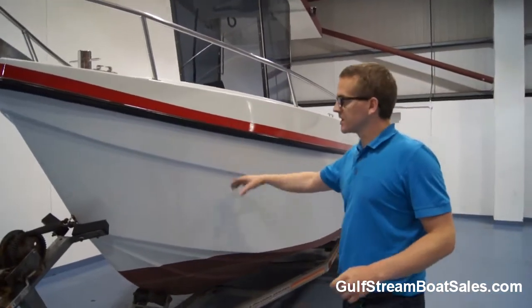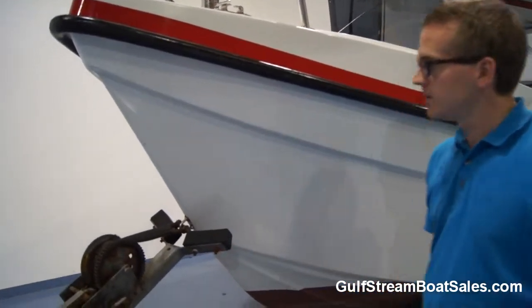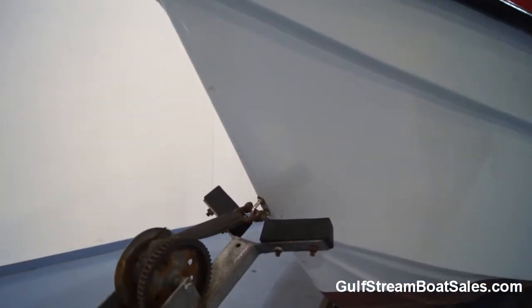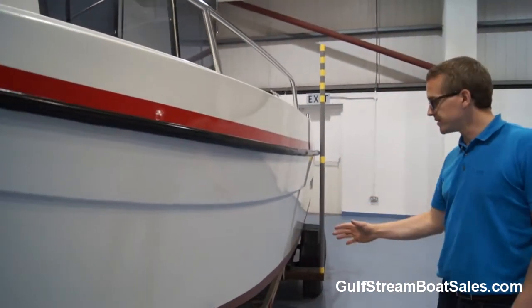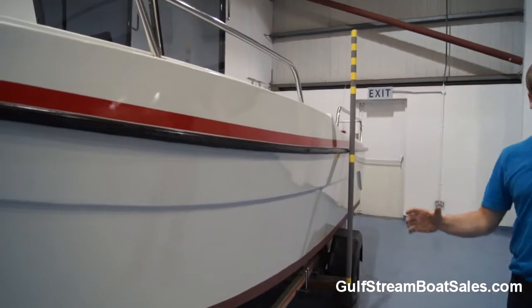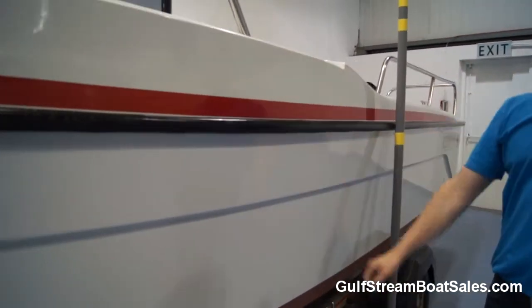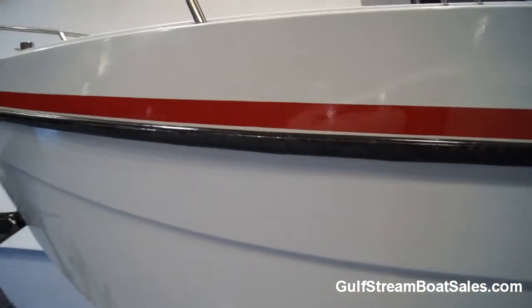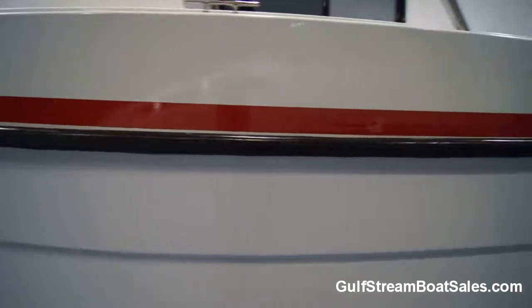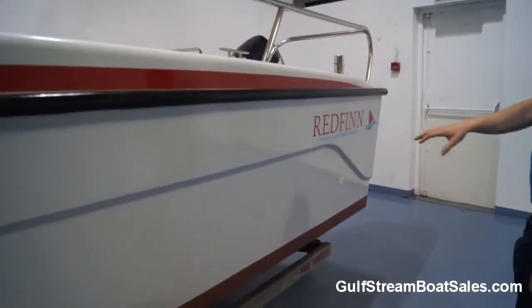The exterior of the boat is in very nice shape. The gel coat's in good condition. There are a few scuffs and scrapes, a couple of little trailer marks here on the bow, but that's to be expected on a boat of this age. There's no major damage or any evidence of any previous repairs that I can find. We've got this big chunky rub rail all the way around. Again, there's a couple of little light marks in it up at the bows, but nothing major and nothing to worry about. The graphics are really good.